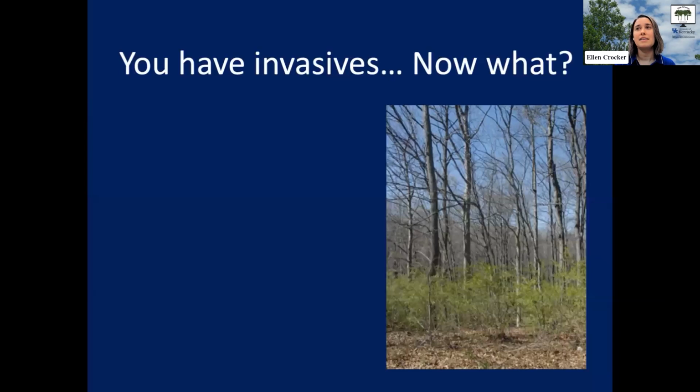And really, I think the most effective way to manage invasive plants is to keep them from arriving to begin with. If you can keep them from being the problem in your woods, that's the goal, right? But for most landowners, it's not that. It's playing catch up. You've noticed you have a problem. Maybe you already have tons of honeysuckle in your woods. What do you do about that?